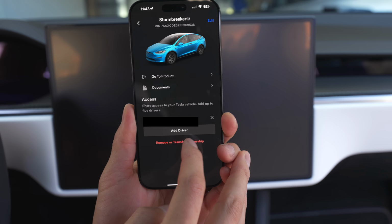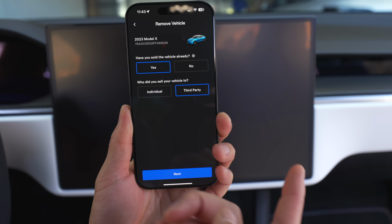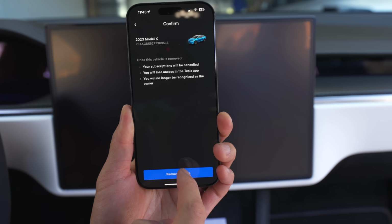So now we're gonna go to our app, we're gonna click on our Stormbreaker here. We're gonna remove or transfer ownership, get started. So we already did our factory reset. Have you sold the vehicle already? Yes. Who did you sell to? Third party, NEC. Remove vehicle.